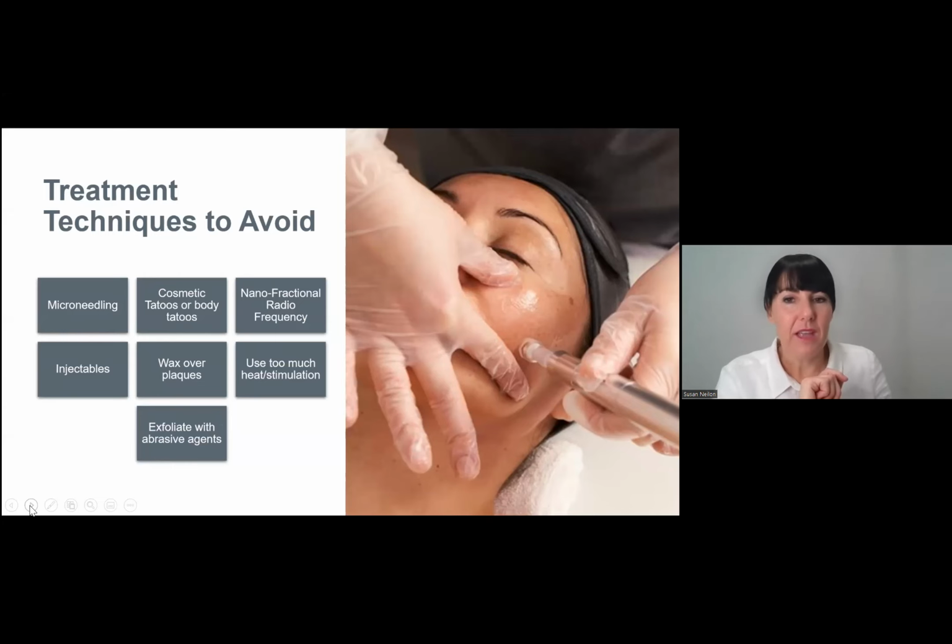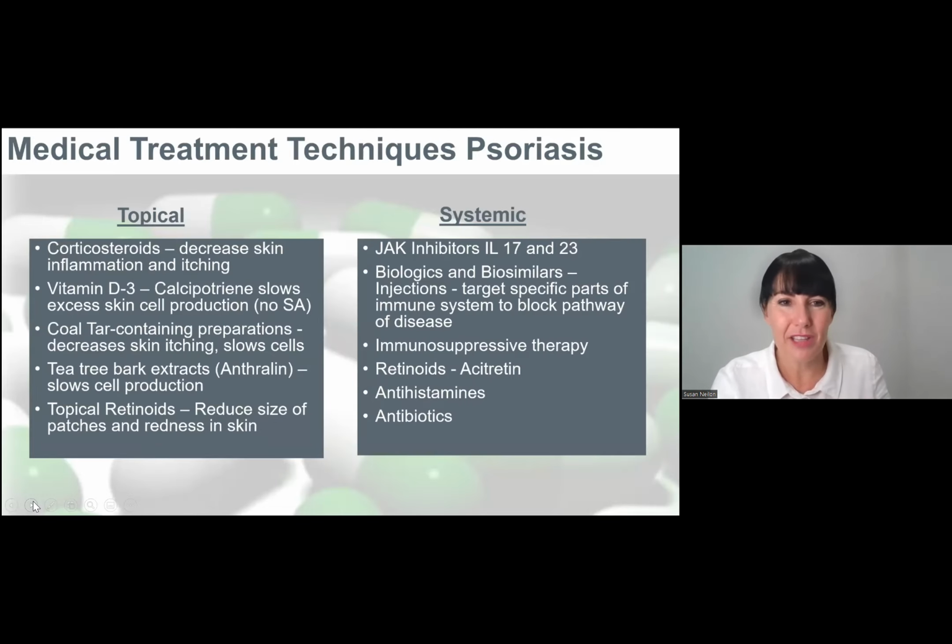But just be very mindful if somebody suffers with psoriasis, not to injure the skin with our micro injury treatments. Micro needling, you would just need to check in with your supplier of nano needling, because it doesn't puncture the skin, but just whether it does count as an injury to the skin, you would want to get that double checked. Cosmetic tattoos, brows, eyeliner, lip liner, it's a no-go. Also, radio frequency, especially nanofractional, because it's ablating the skin. Injectables, waxing over plaques, we can't do. Too much heat and stimulation can be a little aggressive on the skin, and certainly, obviously, really harsh, abrasive exfoliation. So keep those things in mind when you're designing your treatment plans with these clients.